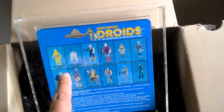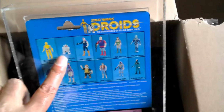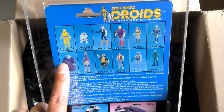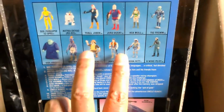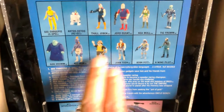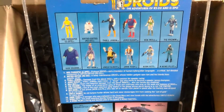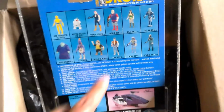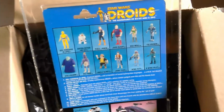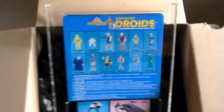As I've said before, and it bears repeating, the C-3PO, R2-D2, Tig Fromm, Sise Fromm especially, Boba Fett obviously, and A-Wing pilot are up there in the price range. These three, Jan Tosh, Uncle Gundy, Keziban, Kia Mole, George Dusat and Thal Joben, are a lot more affordable. But I did notice that with loose graded figures, they're fairly expensive, all of them. Okay, so that's Droids unboxing.